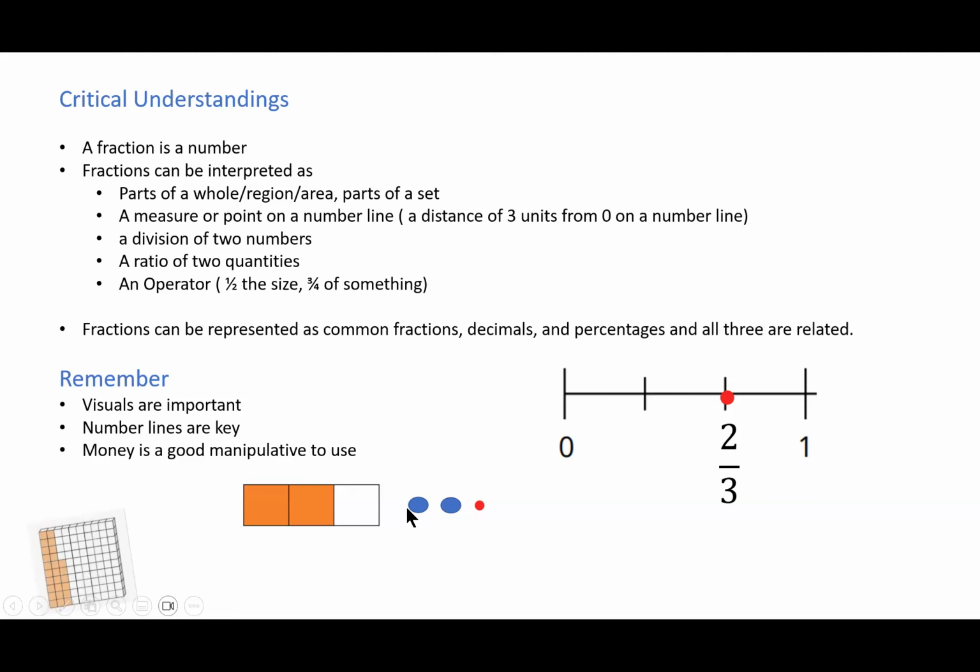Now, you're going to see this again, but I'm going to point this out each time. It's very important to be aware of when you're teaching it. When you're doing it of a region or an area, it's very obvious that there are equal pieces, equal size parts. But when you're doing it of a set, it does not have to be equal size. So sometimes we have a tendency to always focus on equal sides, equal parts, and then we get to something like this where it doesn't have to be that. Sometimes it's difficult for kids to switch to that and go between the two all the time. So those are things for you to remember.